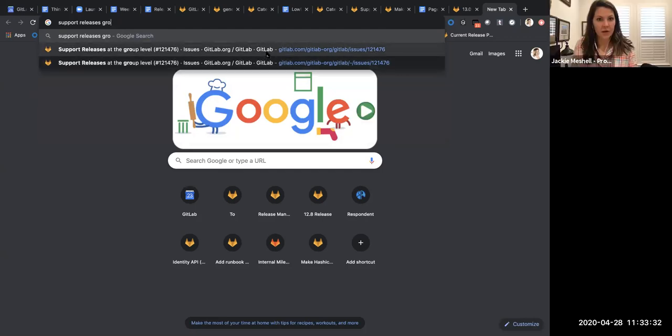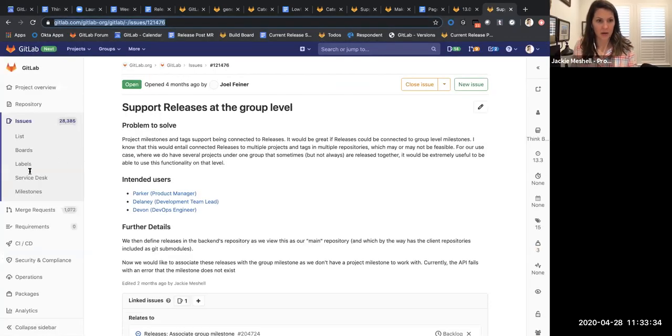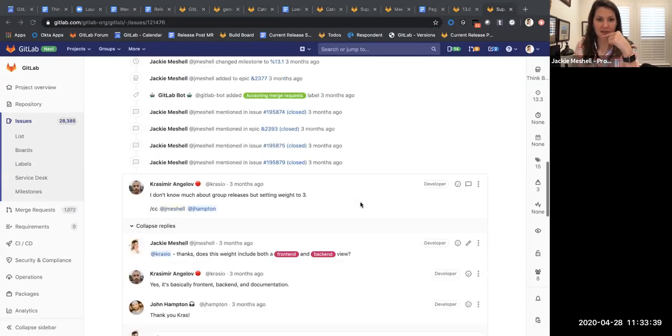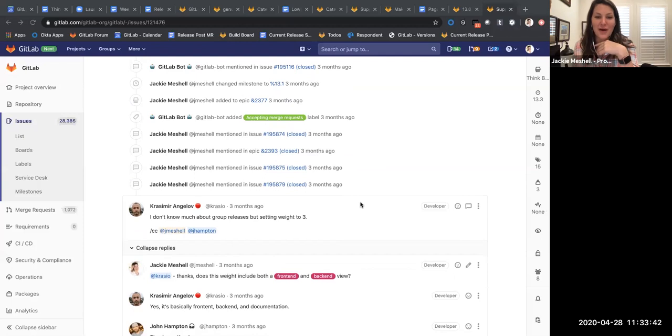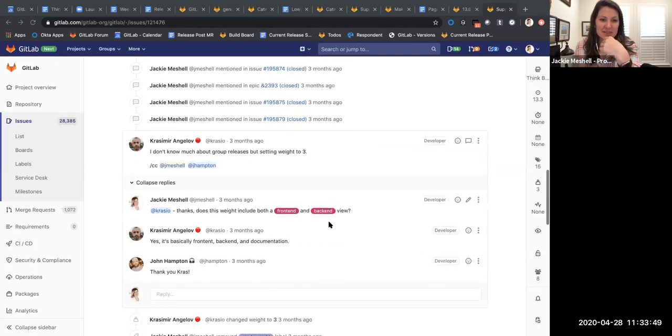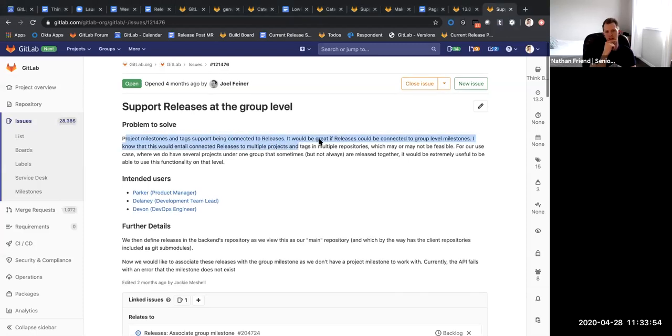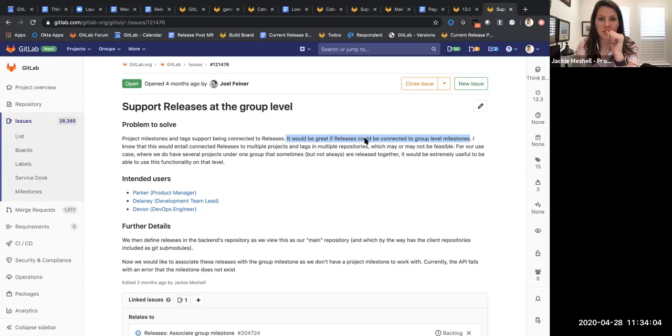Yeah, I completely agree with you on that. I think we weighted it at a 3 for weights, but I think Kraz literally said, I don't know much about group releases, but setting weight to 3. So that inspires a lot of confidence there. That issue is different though, because this is project adding like a group level release page, whereas I'm more talking about having even a project level release associating with a group milestone. So it'd be great if releases could be connected to group level milestones.